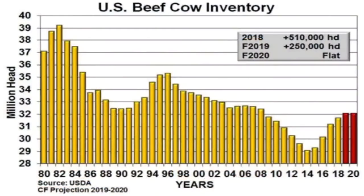I think our next slide visually shows this. If you look at how it bottomed out in 2014, as of January 1 that year, the national herd was around 29 million beef cows, and that was the lowest it had been in over 50 years. And then you see that steady increase up to this year, and it's got projections for what they expect to happen in 2019 and 20.